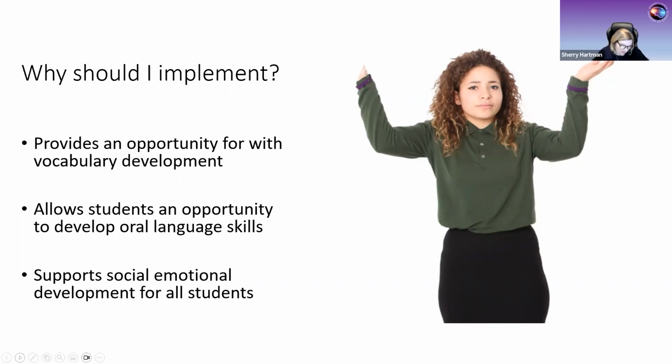So as you're thinking about why you should even implement dialogic reading? Well, dialogic reading really works, and it is an evidence-based practice. Children who have been read to dialogically are substantially ahead of children who have been read to traditionally on tests of language development. And children can jump ahead by several months in just a few weeks after implementing a dialogic reading protocol. The research is really clear, and there are advantages for vocabulary development, as well as for oral language, expressive oral language skills. And it also supports that social emotional piece. When students are able to see themselves in books and see kids like them working through some different things, it provides a really nice model as well.